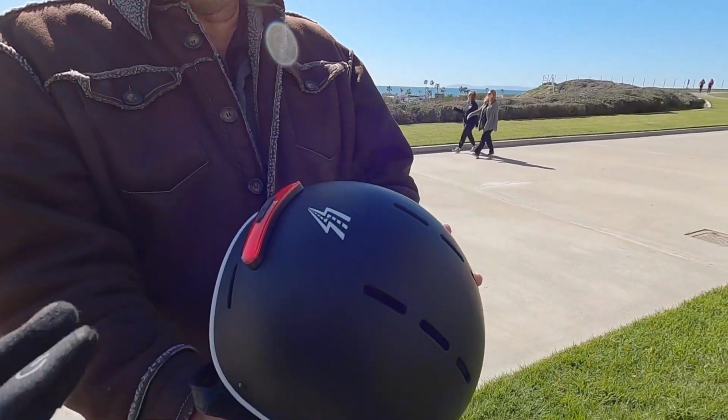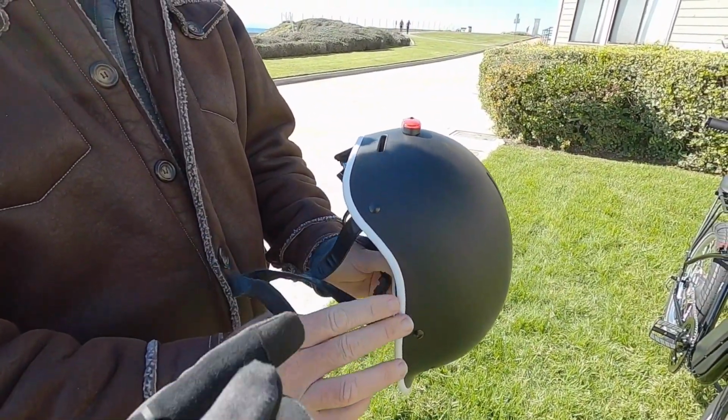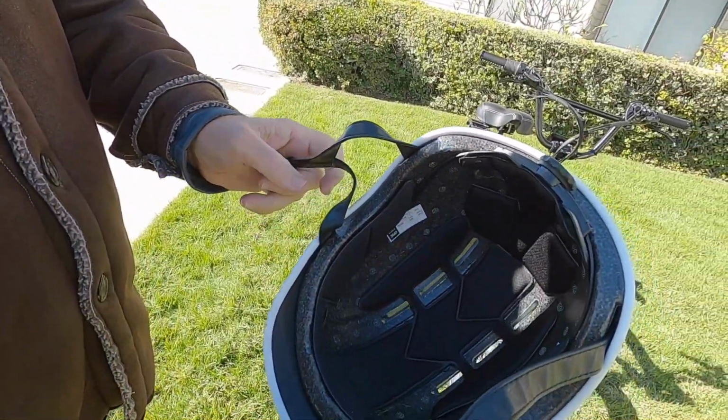So these are so cool. You can get different colors. You can match the little rubber trim going around that. The straps, can I see the inside of that? Yeah, it looks really nice.